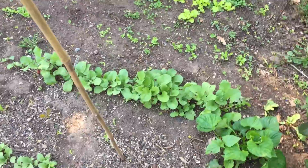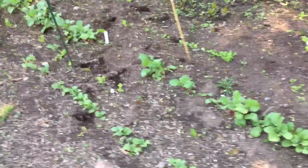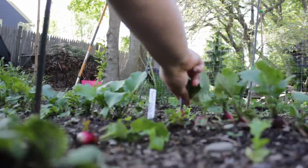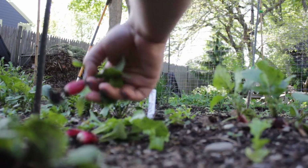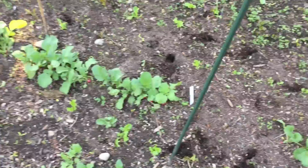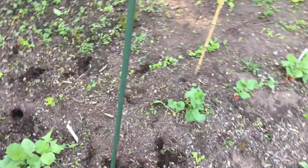Very fun. Around the corner, we've got the row of radishes. The first row I planted and then the second one. These are actually doing very well. I actually picked some of the French breakfast ones because those are ones looking most ready, but looks like some of the early scarlet ones might be ready as well. Down here. I won't pick those quite yet. There's a white one over here. That's weird. And then here's the second row. Not close to being ready, but someday.